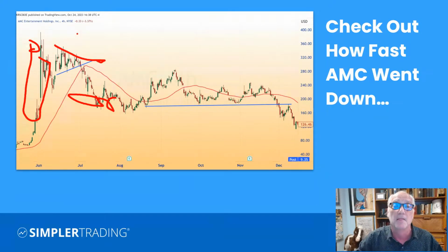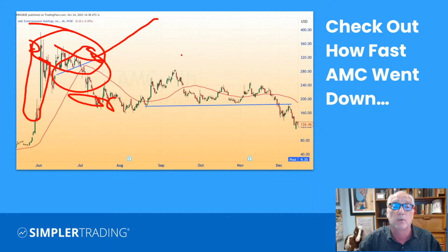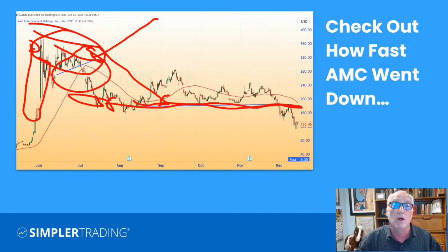But that pattern right there has been my go-to now for 41 years. And anybody can learn that. And I go into the techniques of when it looks more reliable than other times. I combine trend lines and I combine some real simple indicators. Then guess what? Look at that. All that consolidation here and all those trend lines. And when it broke, well, AMC has never been the same.